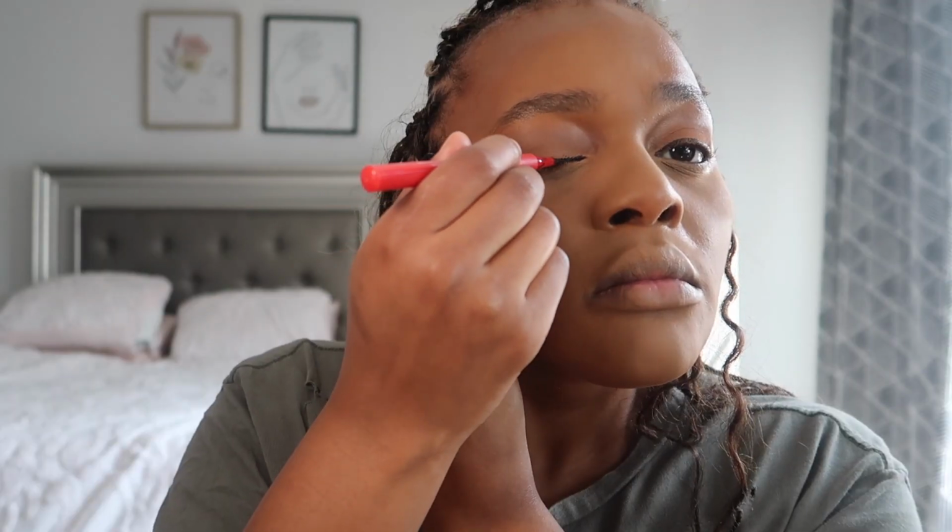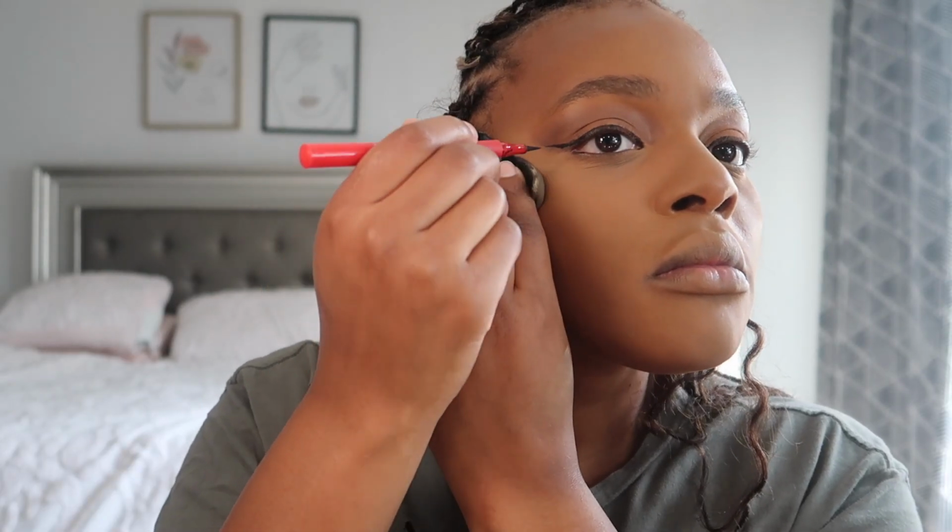At this point, I'm panicking, so I don't even know where my positioning is in the camera, what my lighting is. I'm like, we just got to get this done. Time is a ticking.